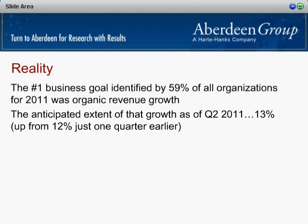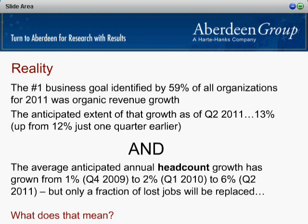And so they're really looking at how we can expand our current customer base, how we can get net new prospects into the funnel and close them. And what we thought was another strong indicator was that if we juxtapose that data to what we found in Q1 of this year, the average anticipated growth for a company over the coming 12 months had increased from 12% year over year to 13%. But it's important to balance that with this.